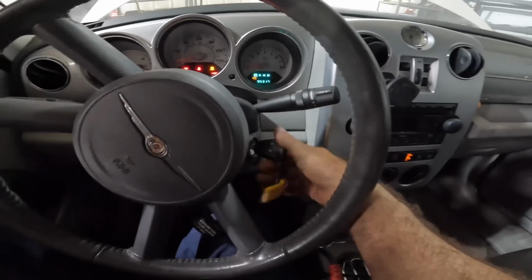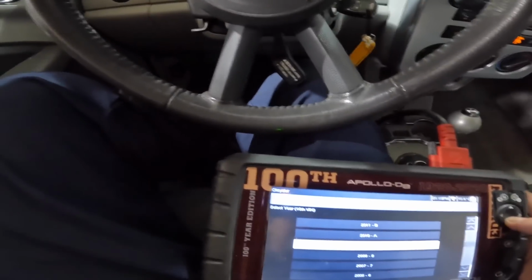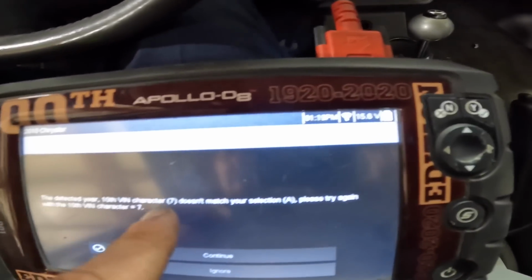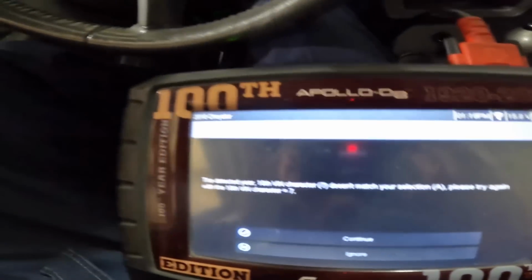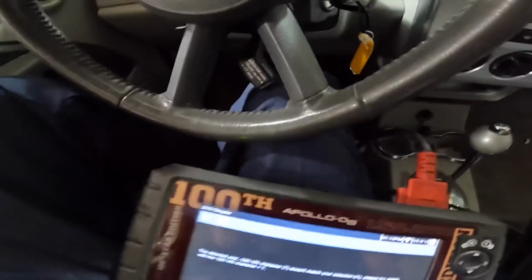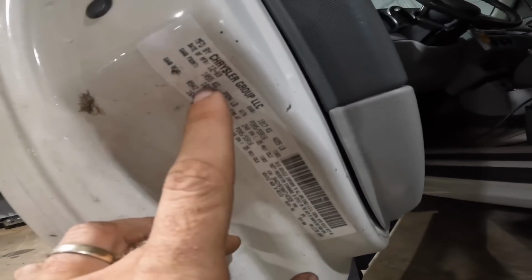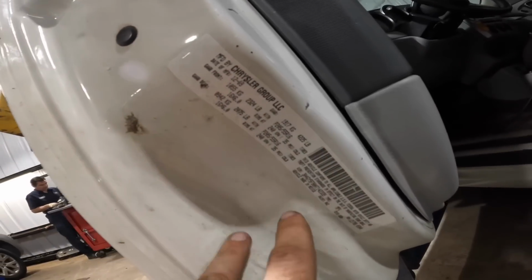It does nothing. So what we've got is a 2010 Chrysler PT Cruiser. We're just going to select automatic ID. We have a problem. The year detected, the 10th VIN 7, does not match my selection. So this thing says 10th VIN should be a 7. Why do we have a VIN mismatch here? Hang on, let's check our sticker. Our sticker is telling us it was manufactured in 12 of 09, so it is a 2010.